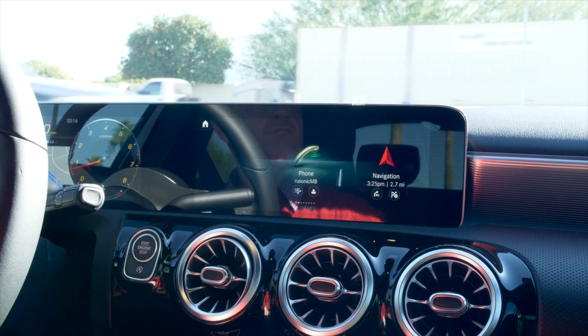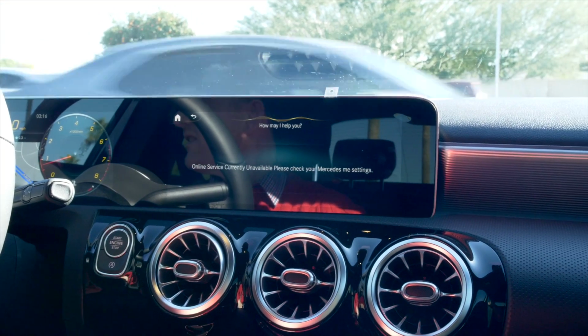Hey Mercedes, How can I help you? open the sunshade. Okay, I'm opening the roller sun blinds.